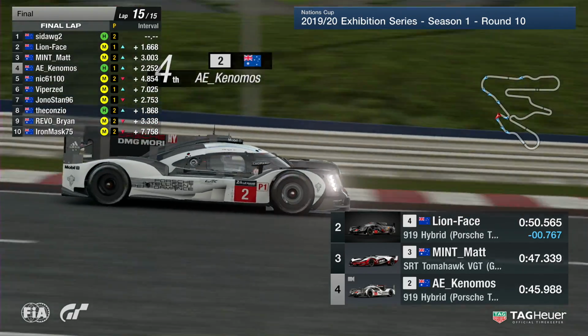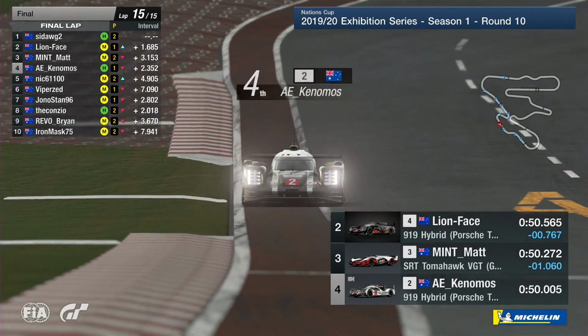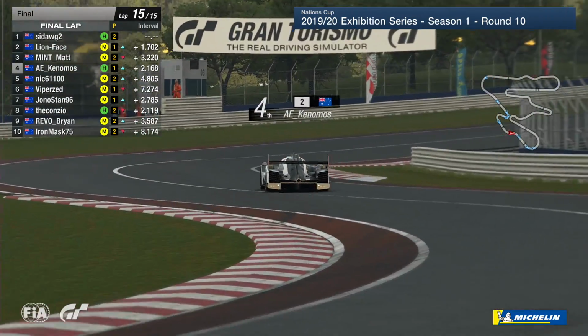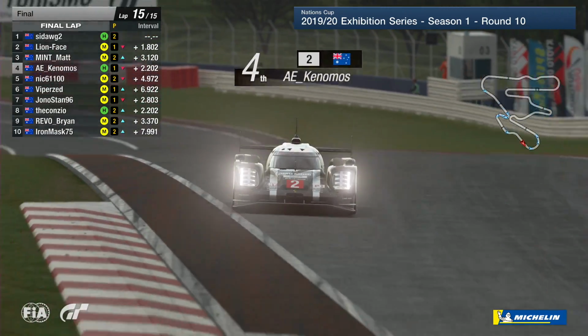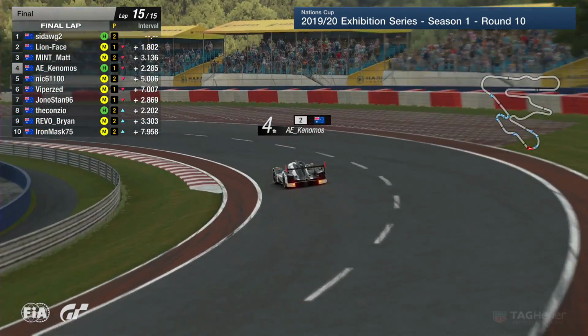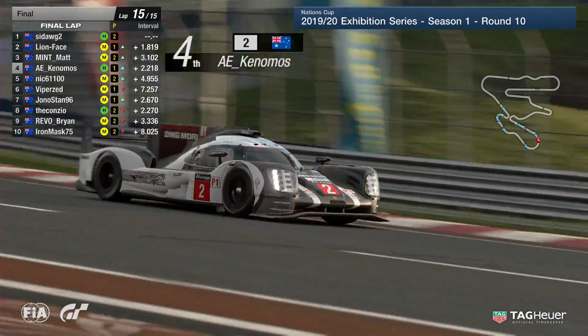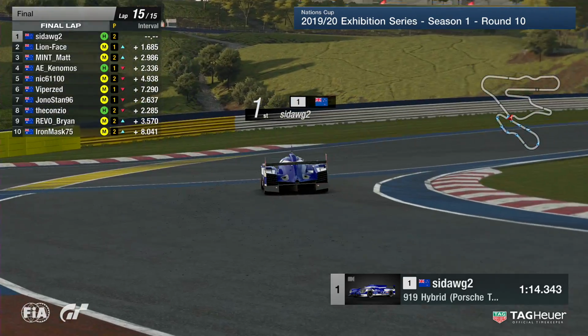He went the other way than Lionface did, and Lionface went the right way with the strategy, and didn't particularly have a fantastic start to the race. So he's recovered well. He gave himself a hard job to do, starting on the harder tyre, and he somehow made it work quite well. But it seemed the 2-stop for Psydog has been the better strategy. Likewise for Mint Matt. Those two have played good strategies.